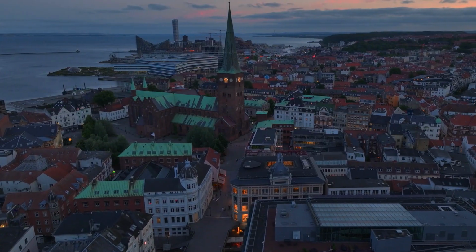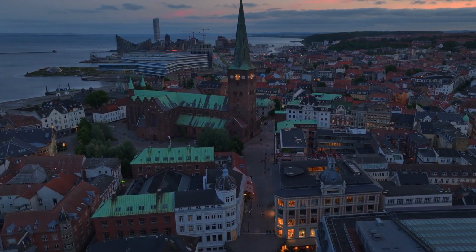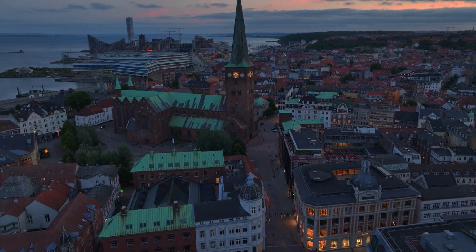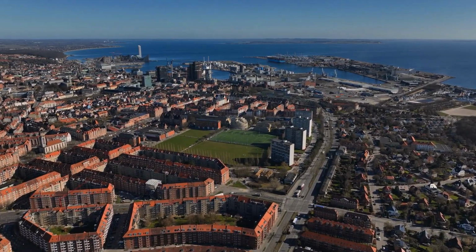Aarhus might not have the big-name pull of Copenhagen, but that's exactly why people fall for it. It's real. It's welcoming. It's the kind of place where you can explore cutting-edge art one moment, walk cobbled streets the next, then share a beer with locals who genuinely enjoy their city.